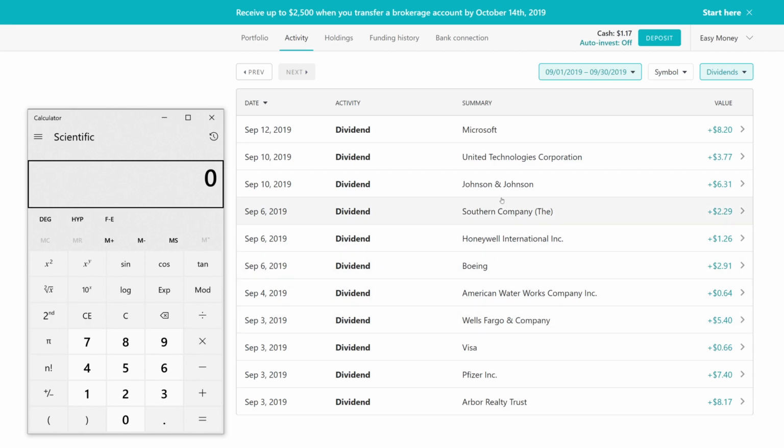And also, what I've noticed is that M1 Finance just released this new update, which instead of showing the ticker, they used to only show the ticker. Now they're going to show the full name of the company. So, first one that we got paid was $8.17. And then the next one was $7.40. Next, Visa, 66 cents.